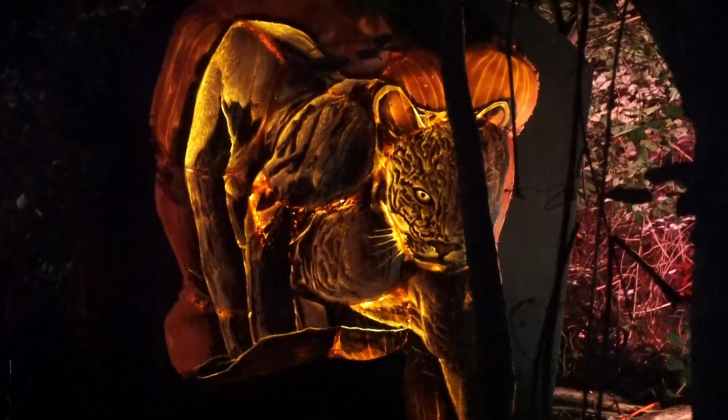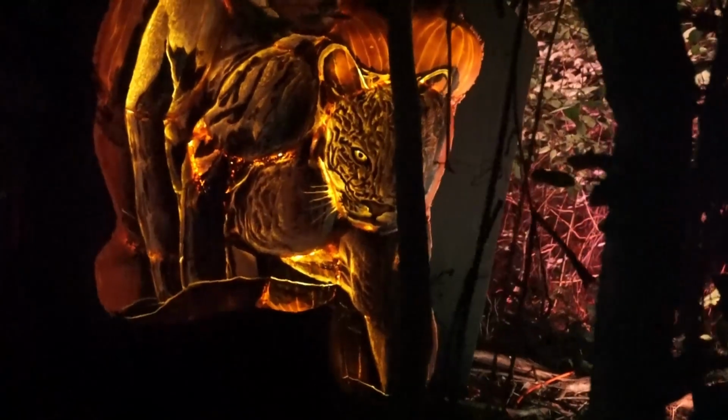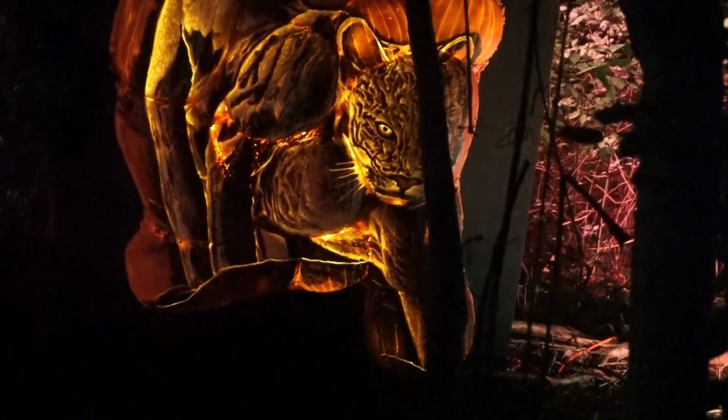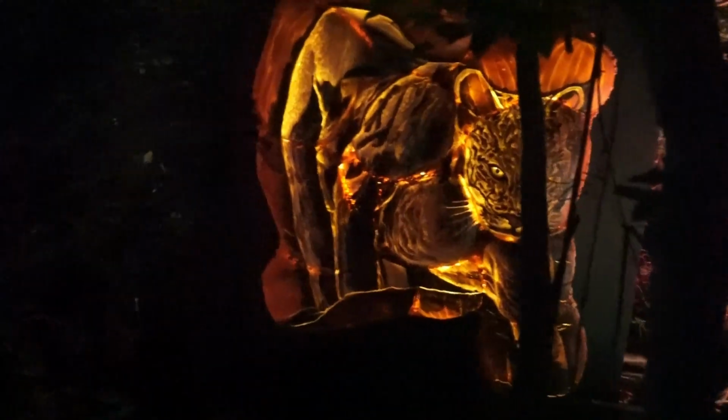This big cat is also set up behind these trees, so unless you come to the side, you wouldn't see him. Just like in real life, he'd be stalking his prey. Because this is what we saw. It was just trees, and then you go like this and you go, oh my gosh, it's a pumpkin cat. I'm clearly having way too much fun here.